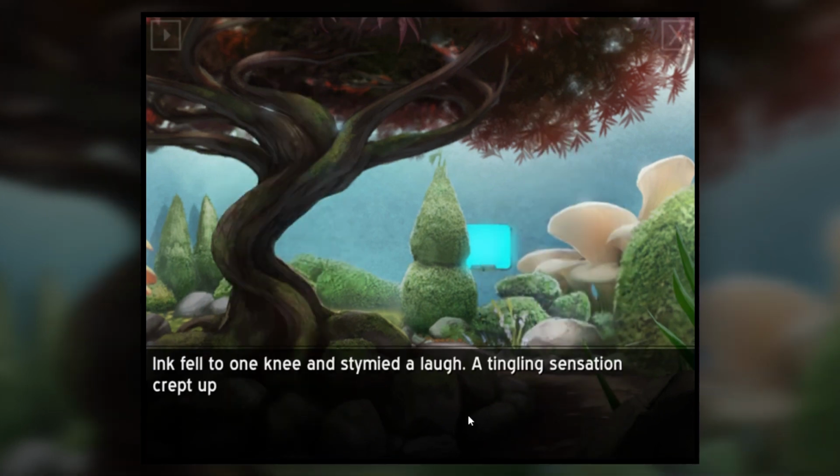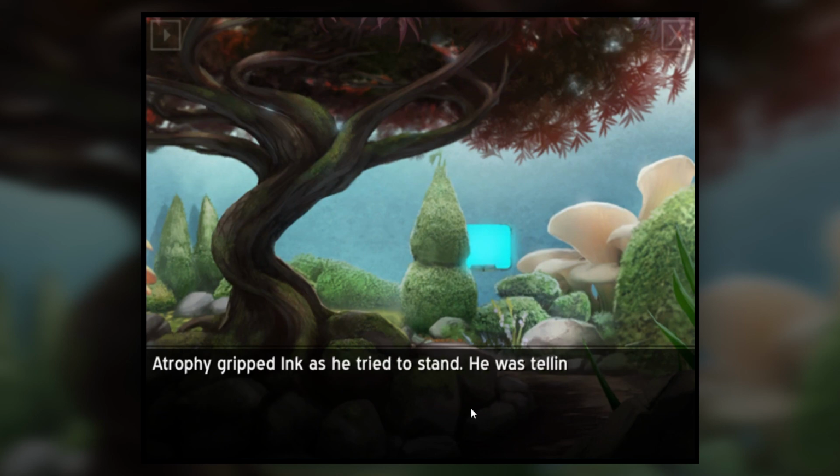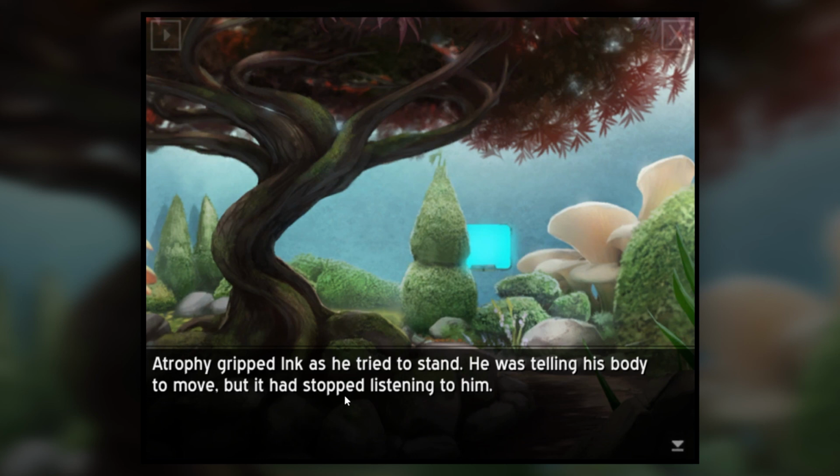Ink fell to one knee and stimmied a laugh. A tingling sensation crept up his legs. Atrophy. I don't know how you say that word. That's like your nerves. Gripped Ink as he tried to stand.